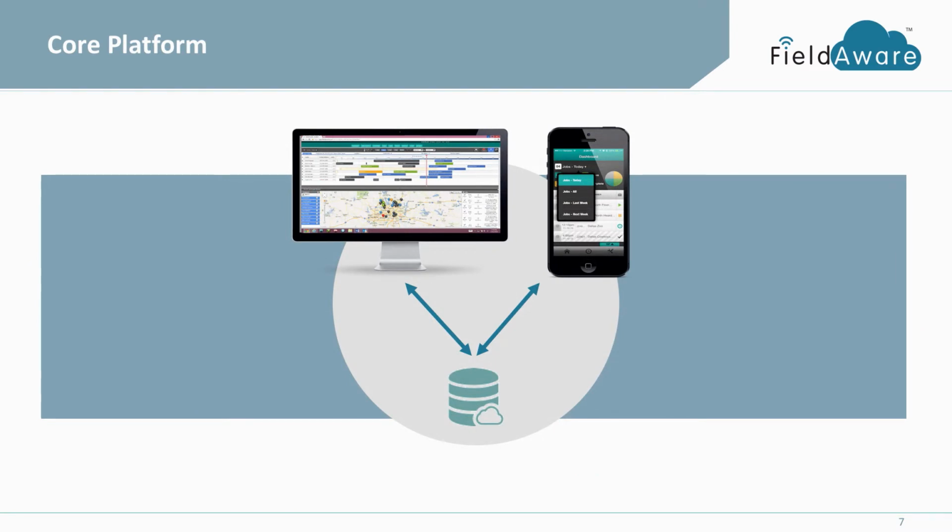FieldAware meets these requirements with a robust and configurable set of core functionality bundled into the primary solution that fully automates most field service organizations. Two applications make up the core of the FieldAware suite: the web application and the mobile application.